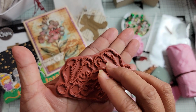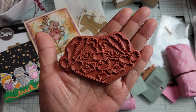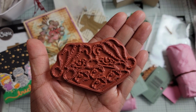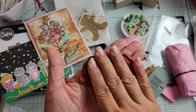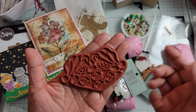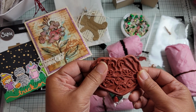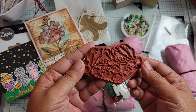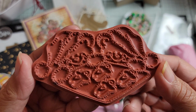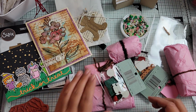Thank you, Anna. And I'm guessing that whoever had it didn't have it mounted anymore, and I can mount this on a block and or put some cling behind it. You don't really need the cling mount because it is a red rubber stamp, so it's going to stamp just fine once it's attached to a block, but it is really cute. I will stamp this out. Hopefully you guys will be able to see what that is.